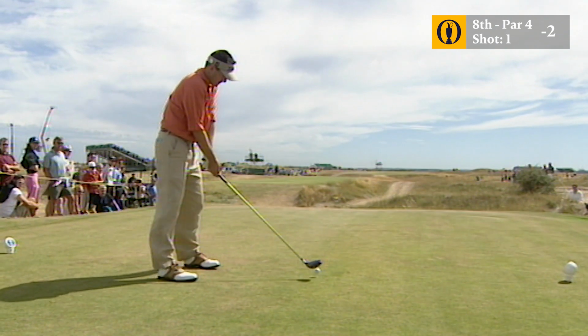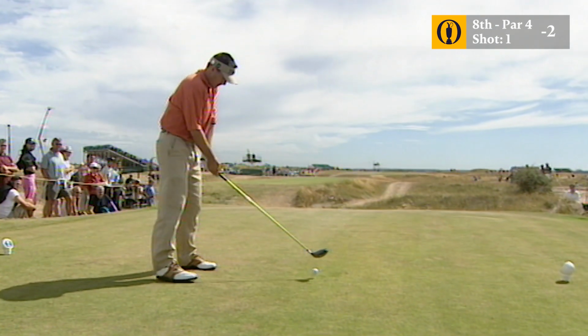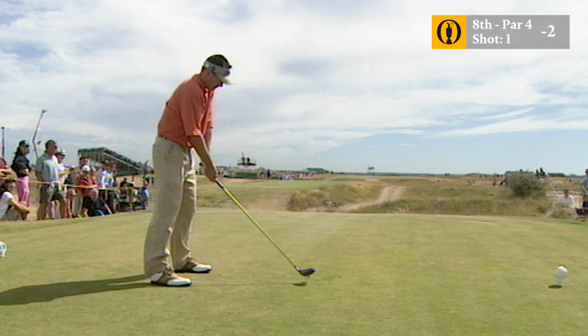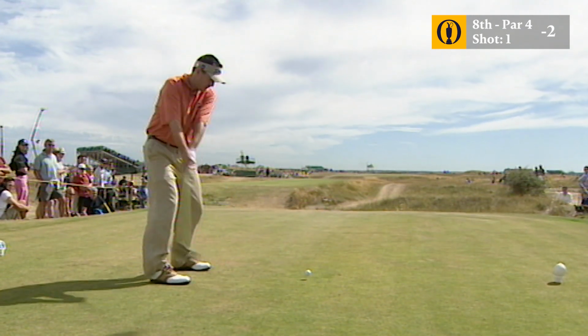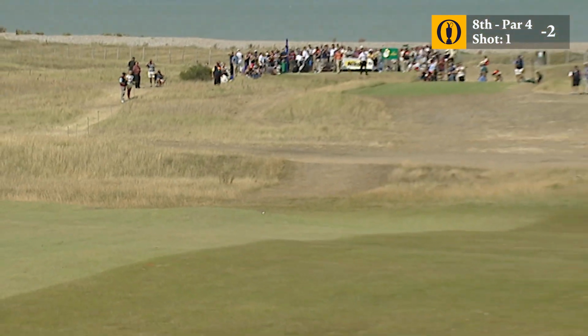Tee shot at the 8th. Needs to find the fairway really to have a good look at this hole. Difficult par 4, the 8th. Left-hand side's the ideal side to be. 455 yards in total this hole. Yeah, it's a very nice swing, Alex. Doesn't look like much can go wrong with it.